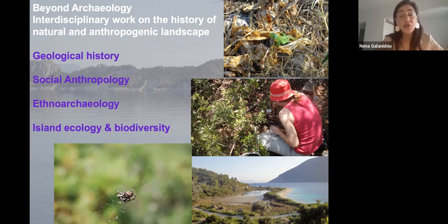focused on the natural and cultural history, the natural landscape and the anthropogenic landscape. So beyond the geological history that we saw above, we also worked with social anthropologists, with ethnoarchaeologists, and with biologists who worked, recorded and conducted her thesis on island ecology and biodiversity.